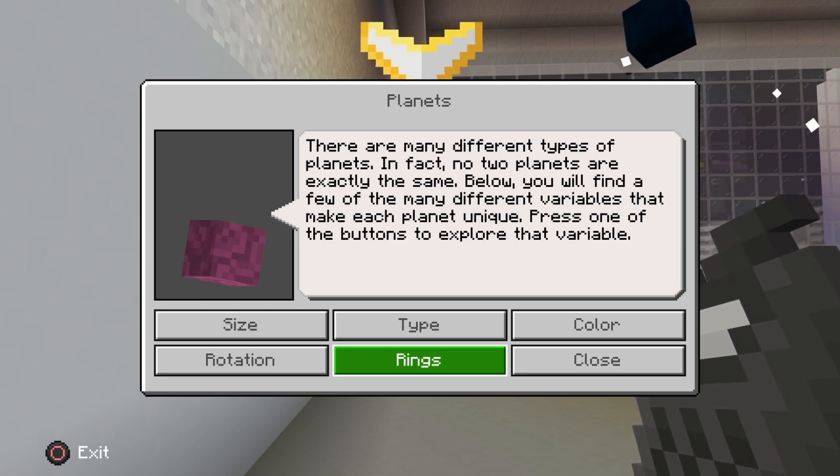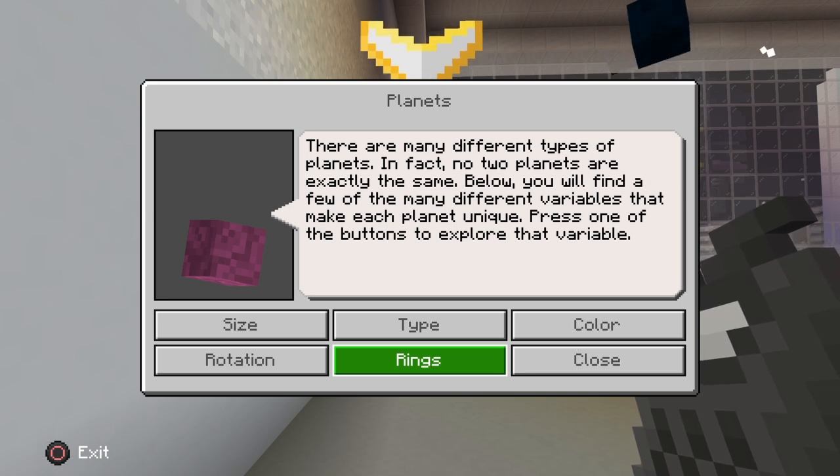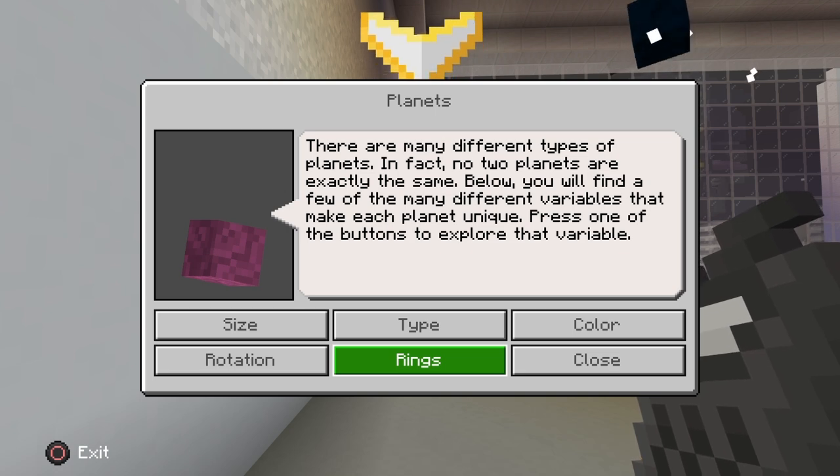Planets. There are very many different types of planets. In fact, no two planets are exactly the same. Below you will find a few of the many different variables that make each planet unique. Press one of the buttons to explore that variable.